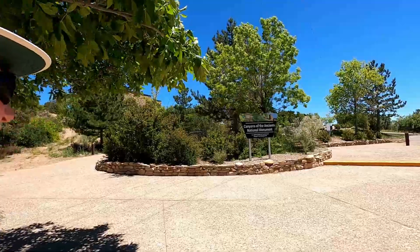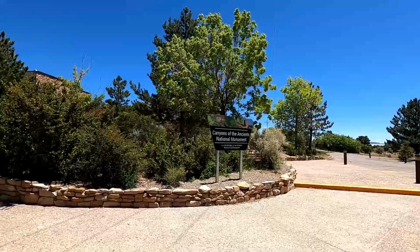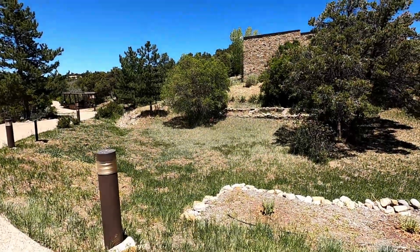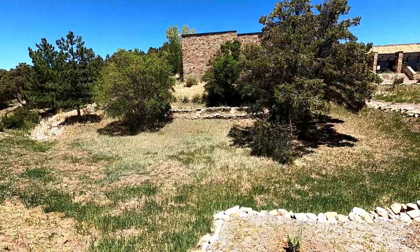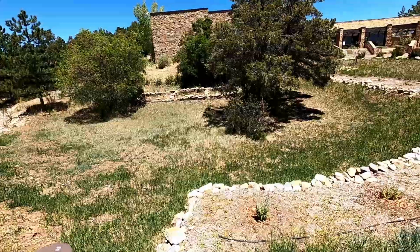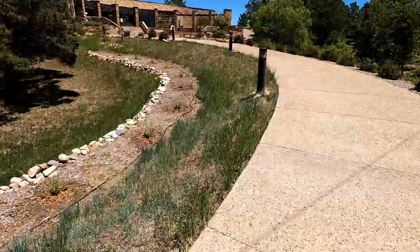So here we are, Canyons of the Ancients. Really cool visitor center up north of Cortez at Dolores. And we'll get some more shots in it. So this site for this visitor center is right in the middle of a little complex of 12th and 13th century masonry dwellings, little family dwellings that were up here on the hillsides.